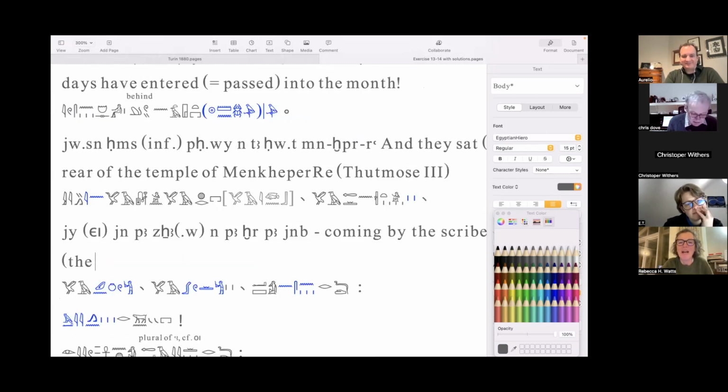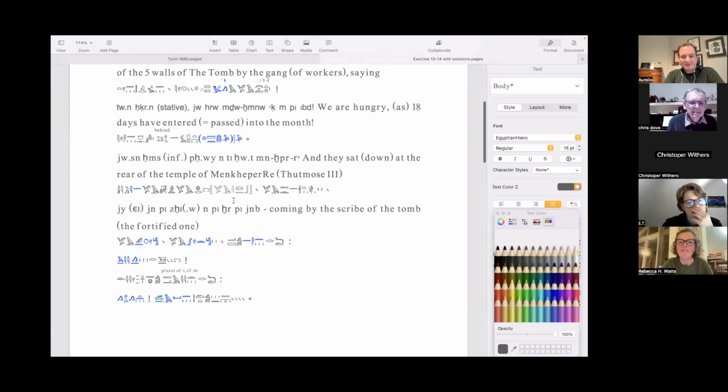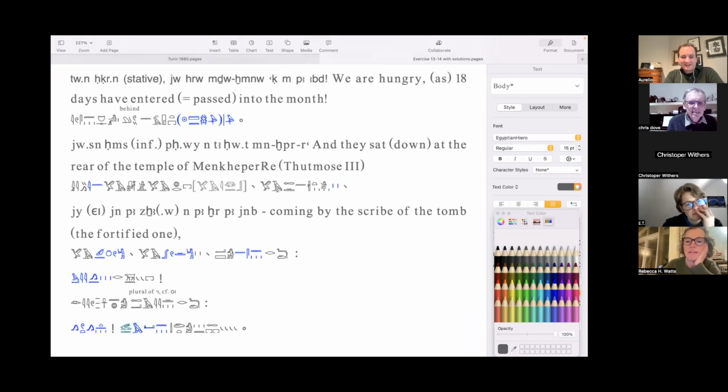Keep going. Where are we now? I'm going to add that part in. I'm not completely sure what it means in this case. Some of the translations sound like there's the fortified one or something, namely the tomb. I'm a bit hazy on this myself, so let's just skip that part. Any idea what this is?